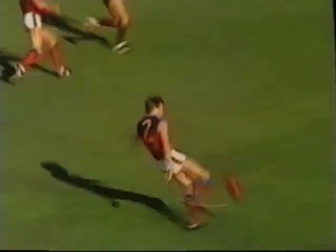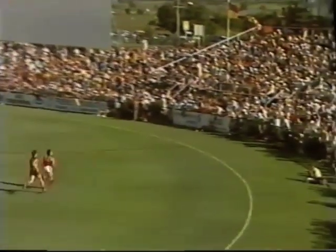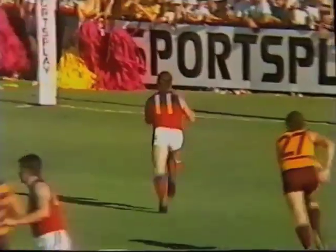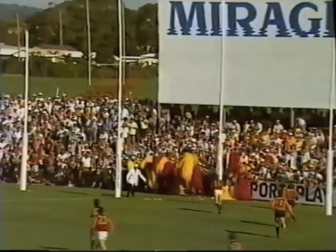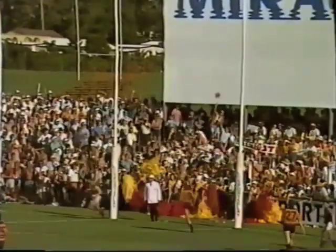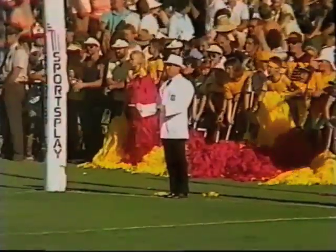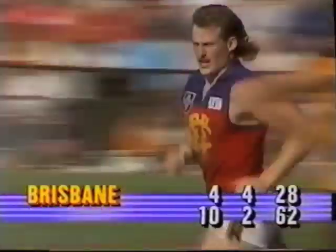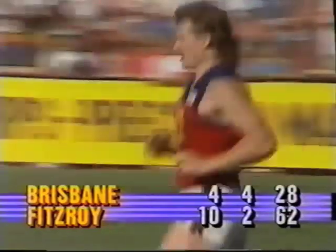Could easily have been a free kick that time to Micken, but it's picked up by Keith Thomas. Thomas runs the ball around the boundary line. Harris just keeps the ball in play. Scott could tap it on. Beautiful play. But Doug Barwick, goal number six coming up as he runs into the open goal. Six goals to Doug Barwick. 10 goals to 62 points. Fitzroy, 4-4, 28, Brisbane Bears.